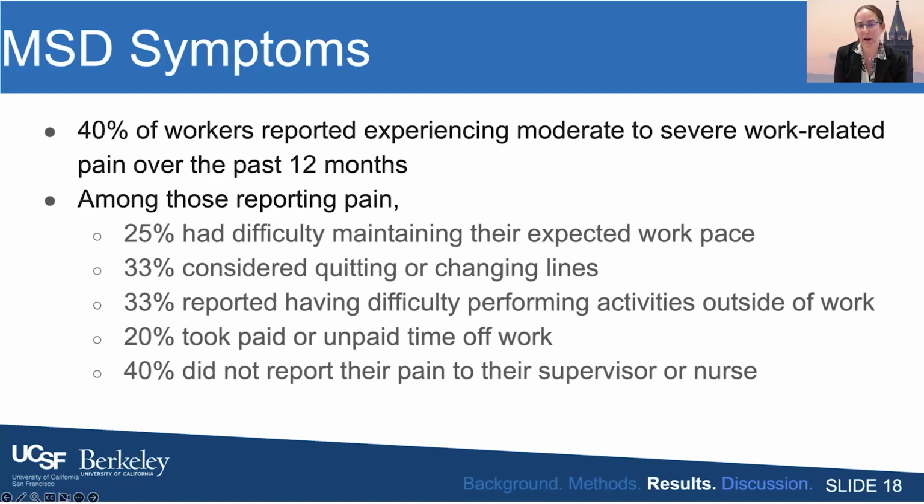nurse. And I want to pause here just because obviously this describes a lot of people that were in pretty high pain. 5 out of a scale of 0 to 10, 5 or higher, is really a lot of pain. I think what is also really important to note is how many people did not report their pain to their supervisor or nurse. If you look at some of the injury logs, the OSHA 300 logs for this industry, we can see that injuries have been going down over time. We have to realize that when we look at those numbers, there are a lot of people's pains that are not being reported, and if they're not being reported, they're not being counted as an injury on those logs.